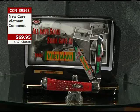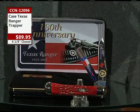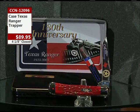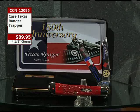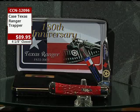$69.95 is your cost. Retail, $140. Deluxe alligator style gift box. I love this one. I've always liked this one. I get these in collections sometimes. Not the first time I've ever seen this one for sure. 180th anniversary of the Texas Rangers was in 2003, and this commemorates that.